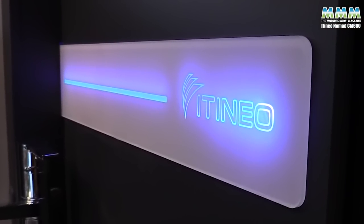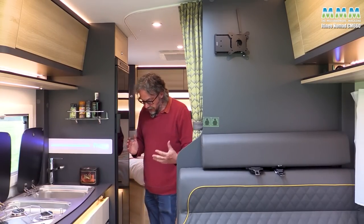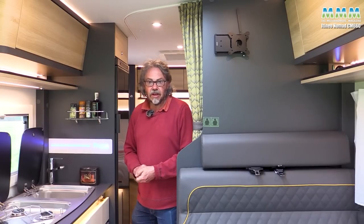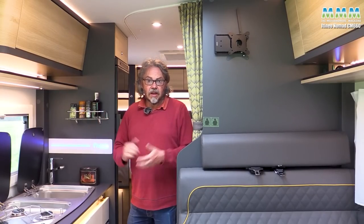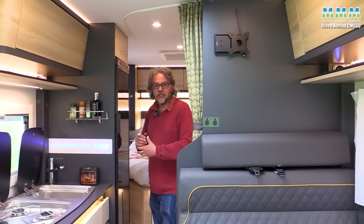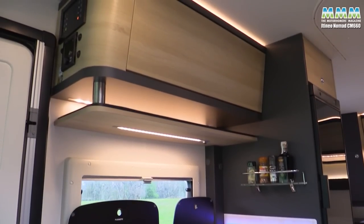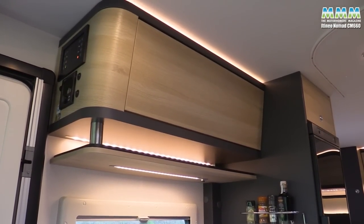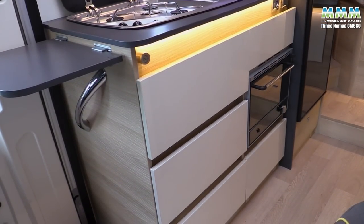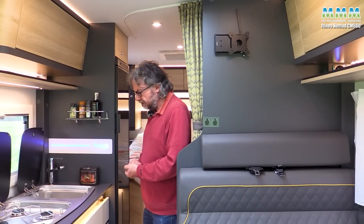Before we move on to the washroom, which is opposite on the near side, I should perhaps say too that this doesn't feel like a narrow corridor as you might expect with a slightly slimmer bodied motorhome. Everywhere feels quite nice and light and spacious. Now perhaps part of that is the use of lighter colours for the wood and this white gloss here, but also, it's not a narrow van, it just has a nice feel to it.